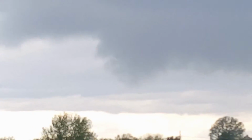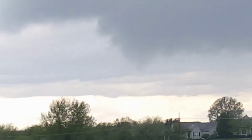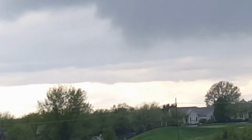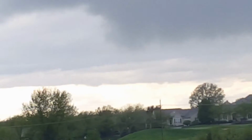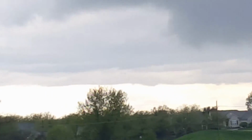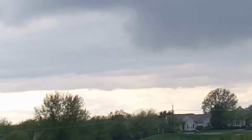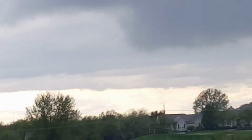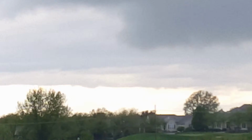Right over there. And it goes back up. It's like it's teasing. The rain has slowed down some. I better go back inside. I'm sure Alexis is tripping out up in there.